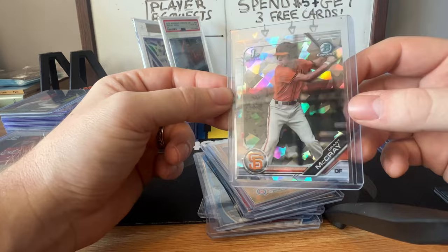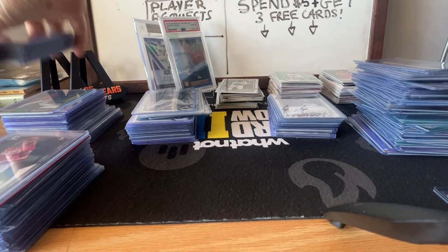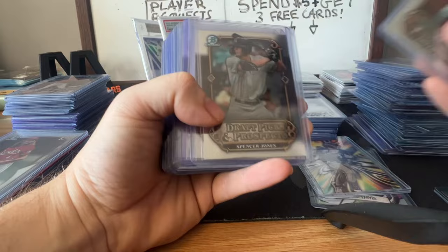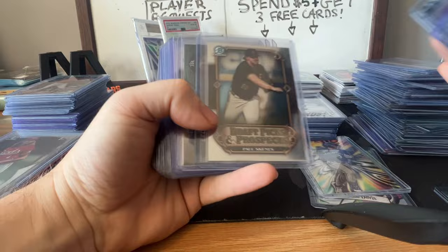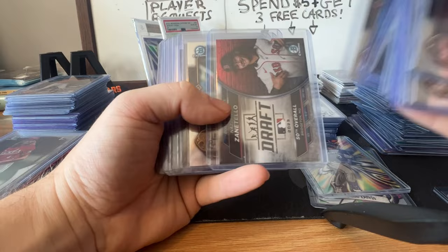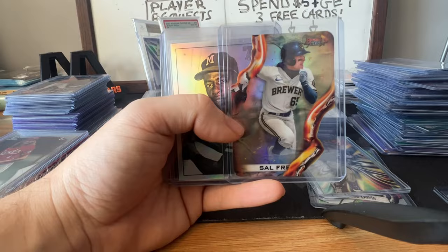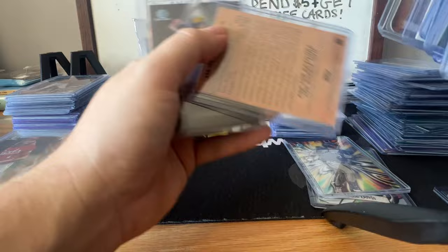All right, we're flying through here, ladies and gentlemen. We are flying through. These are like some inserts and stuff like that. Chase Davis on the stained glass. Blake Mitchell on the case hit mood ring. And then Cole Emerson, Spencer Jones, Wyatt Langford, Paul Skenes, Bryce Eldridge, Skenes, Ledbetter, Blake Mitchell, Salas, Chase Davis, Zanatello, Blake Mitchell, Celestin. I think this is a short print, Tyler Soderstrom. Love the Sal Frelick right here. And then we got, obviously, the Hank Aaron out of 2012 Bowman, I think.